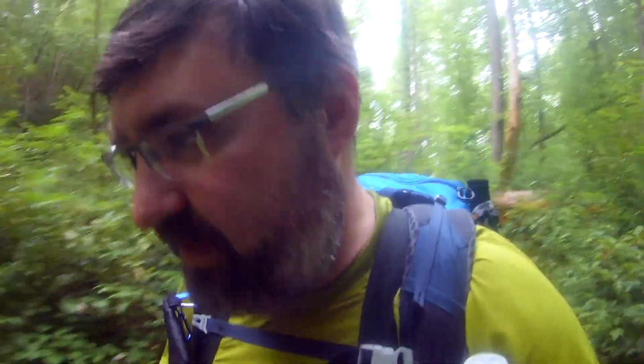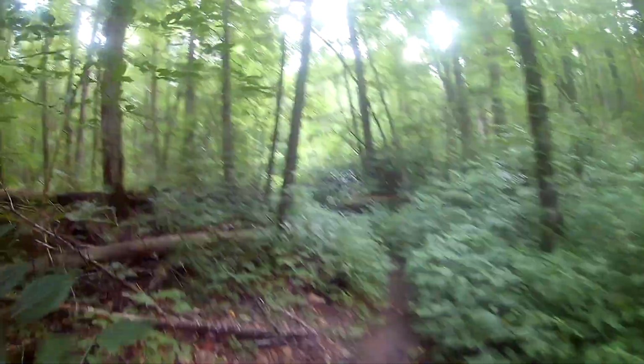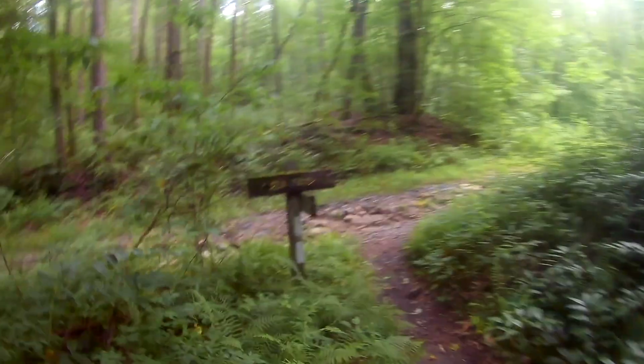You're looking at another scene of the Laurel Fork Valley. I was talking to a middle-aged couple that hiked in from the Laurel Valley access point where I'm headed today, and they described it as being almost planted. I mean, it has an incredible beauty to it when you've let nature do its thing, and that's what's happened here.